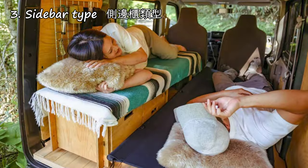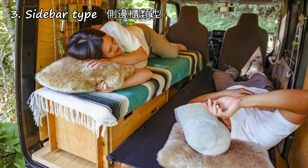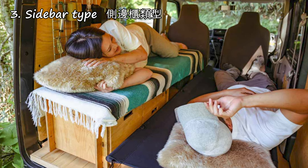If the side cabinets can bear weight and the platform is long and wide enough, this layout can even accommodate a bunk bed setup.